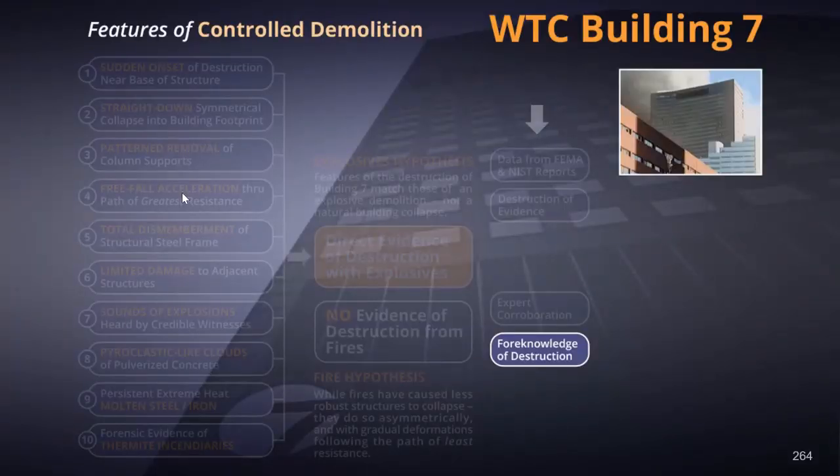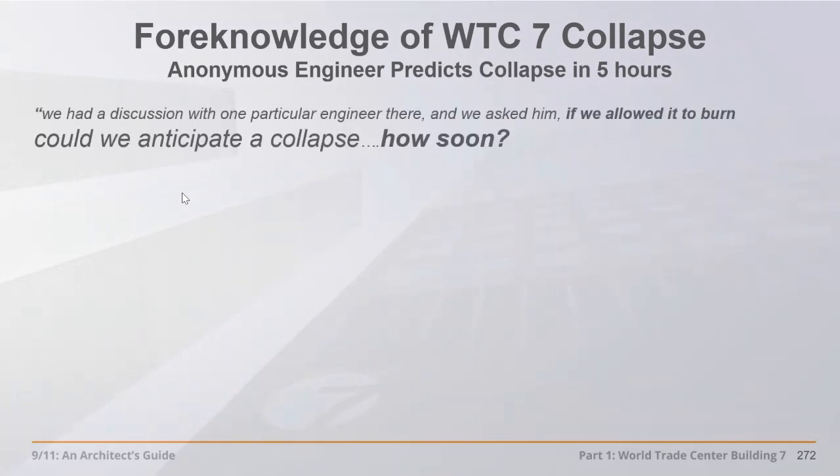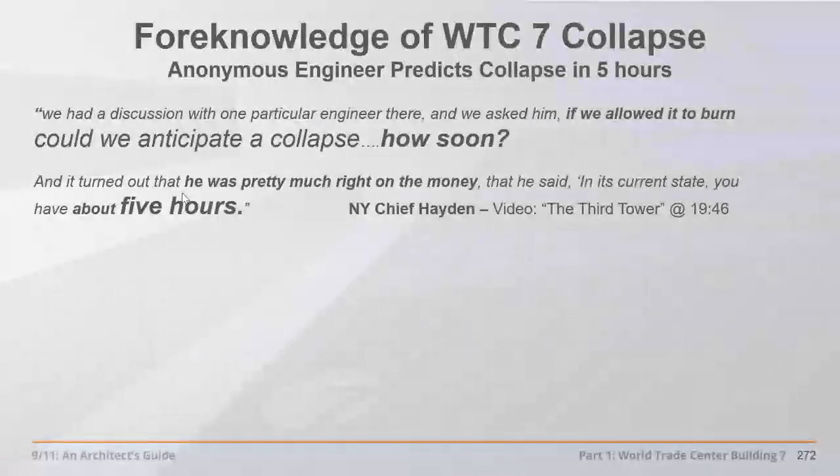How about foreknowledge of this building's collapse? Well, here's an engineer that predicts the collapse. He's asked how soon, if we allowed it to burn, could we anticipate a collapse? Now, remind you, a collapse has never happened before in history. So this engineer is saying, he says, you have about 5 hours. Pretty much right on the money, says Chief Hayden.